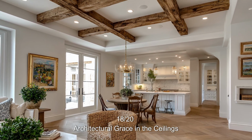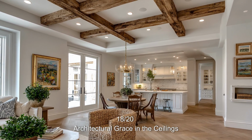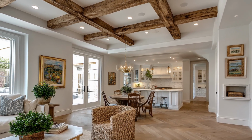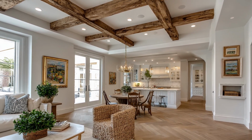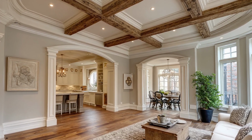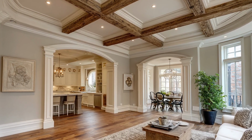Ceiling details throughout the home are what elevate everything. From subtle tray ceiling borders to exposed beams in the guest quarters, there's always something happening above. Dirand uses ceiling space as another canvas, layering depth and texture. It makes every room feel curated from top to bottom.